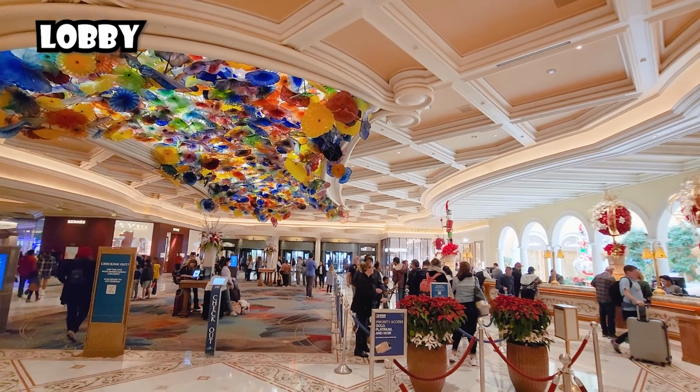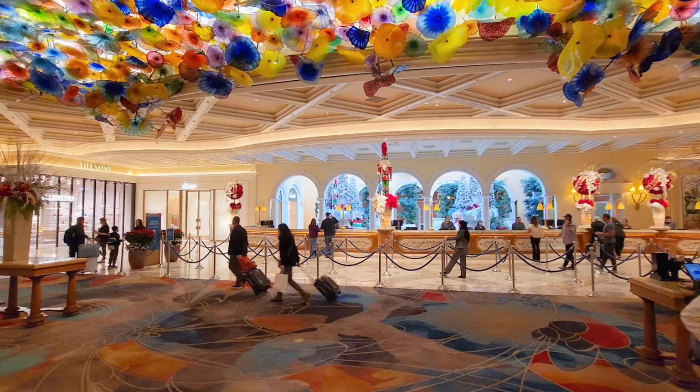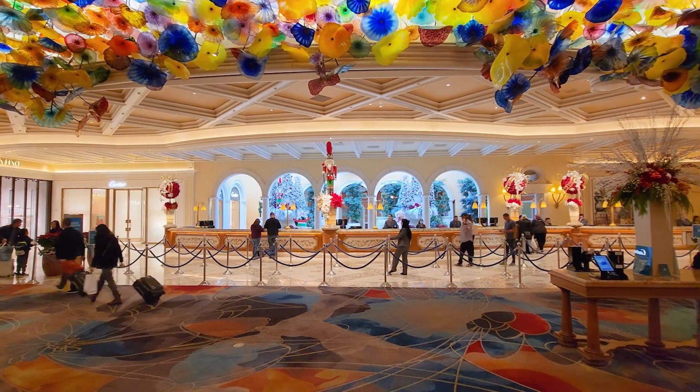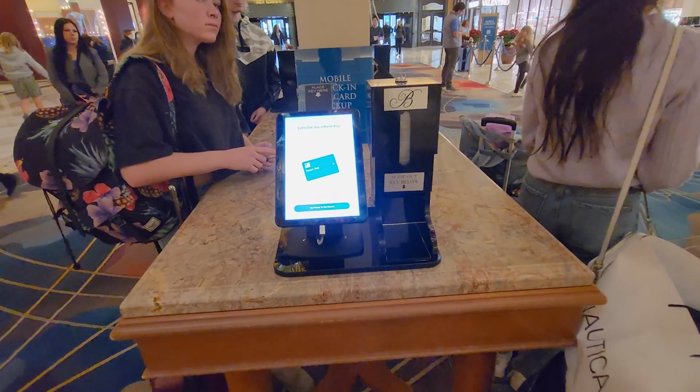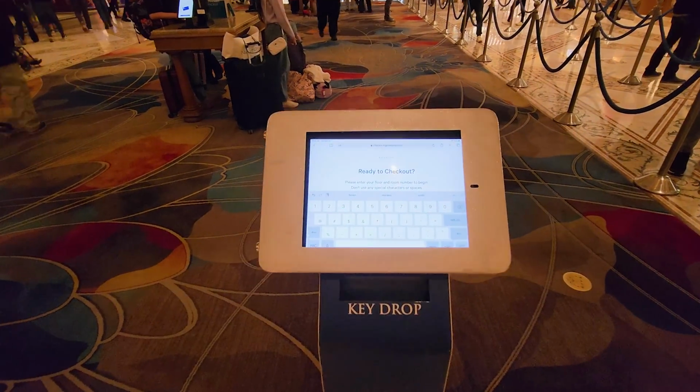As you go inside the lobby, it has this really neat glass art in the ceiling, and a big check-in area right in the back that often does have long lines. They've recently added mobile check-in and check-out on these little tablets, although that didn't work for me with a reservation with 2 rooms. One of the neat things right next to the lobby is the conservatory.